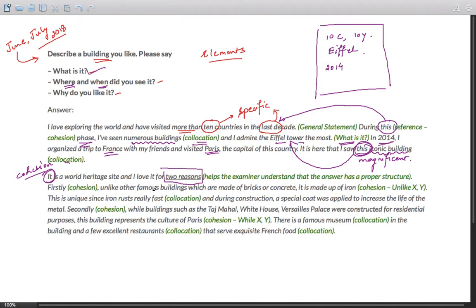Okay, I'm going to structure the response. I'm going to give you two reasons and the response will be very structured. A crucial element to score well in the exam is that your answer needs to be structured. Remember, the human brain is not able to comprehend complex things. The human brain needs very simple and structured things, and the examiner is a human. So you need to keep things very simple for the examiner. You need not make them very complex, okay?